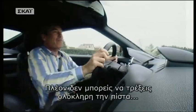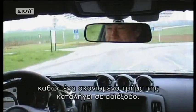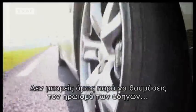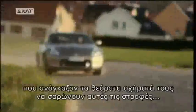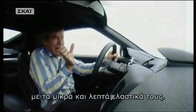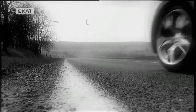You can no longer drive the whole circuit as this dusty loop ends in a dead end, but you can't help but marvel at the heroics of the drivers that used to wrestle their monstrous machines through these sweeping corners on their skinny little tyres.